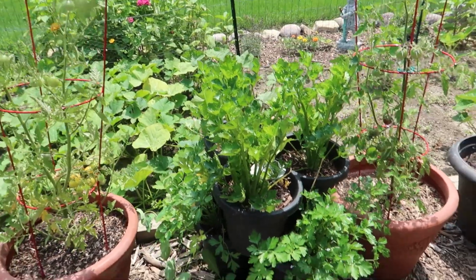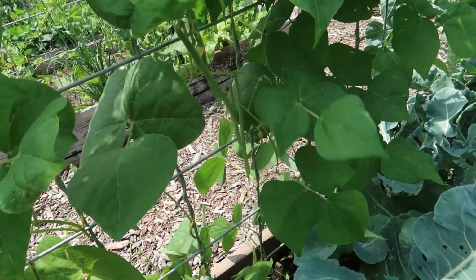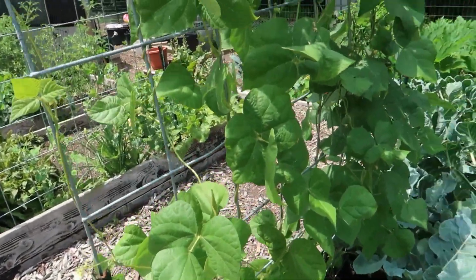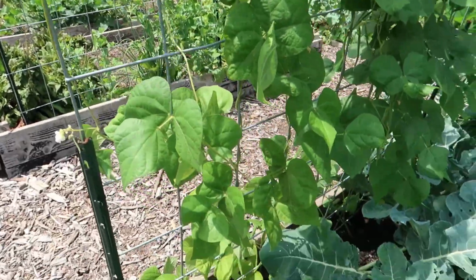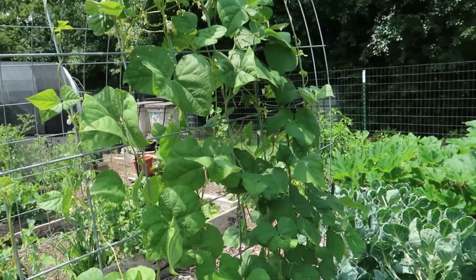They weren't very expensive either. We're starting to get a few pole beans on here. I was afraid I wasn't going to get any because I had to plant these a few times, and this is the only place that grew. The other ones didn't make it, but I did get these, so I'm hoping I get a few here. I don't think I'll be canning. I think I'll just have enough to eat, but who knows?